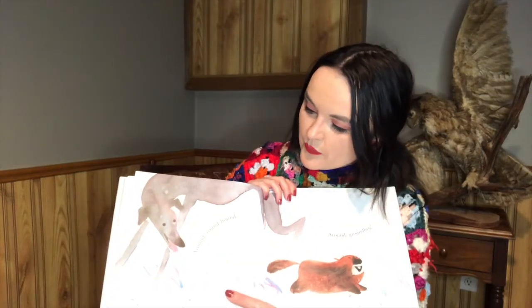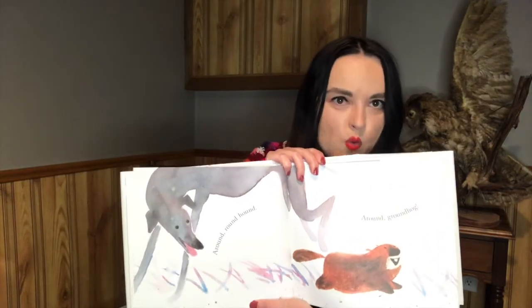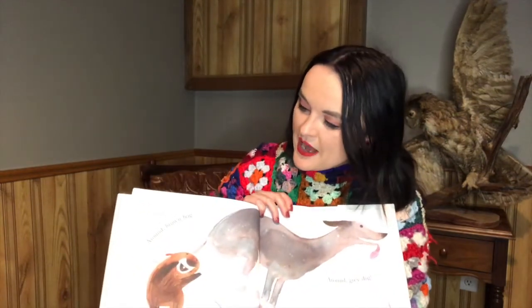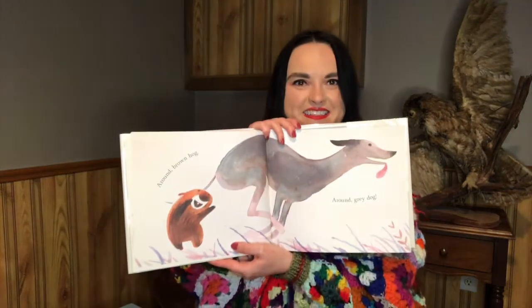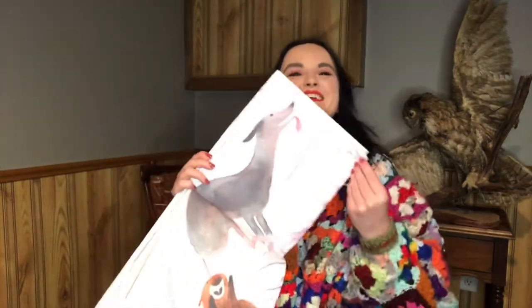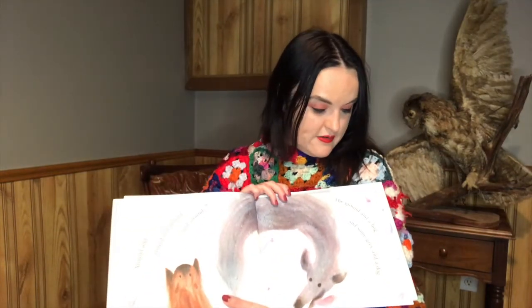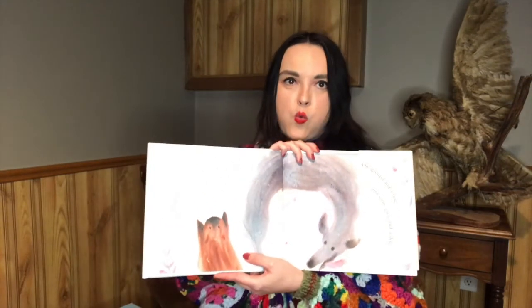A round, round hound, a round groundhog. Getting very tricky. A round brown hog, a round gray dog. So much fun. Around and around and around and around, the ground and a hog and some gray and a dog.